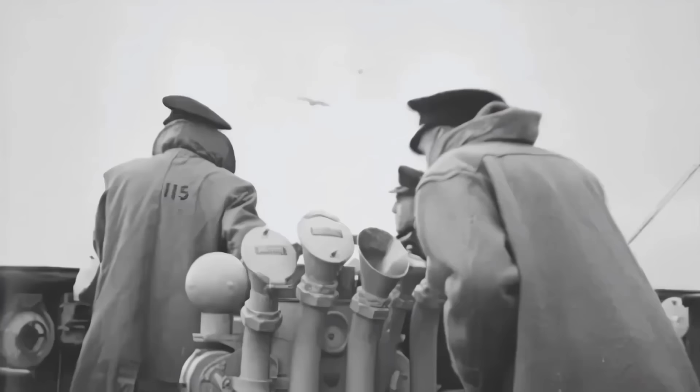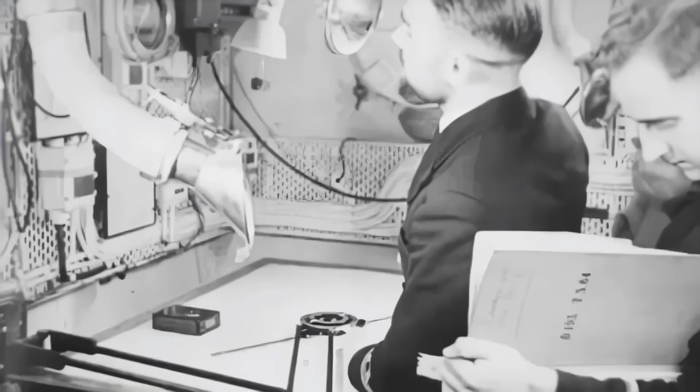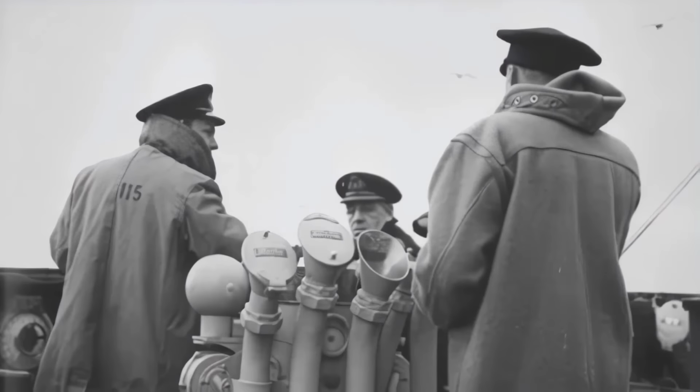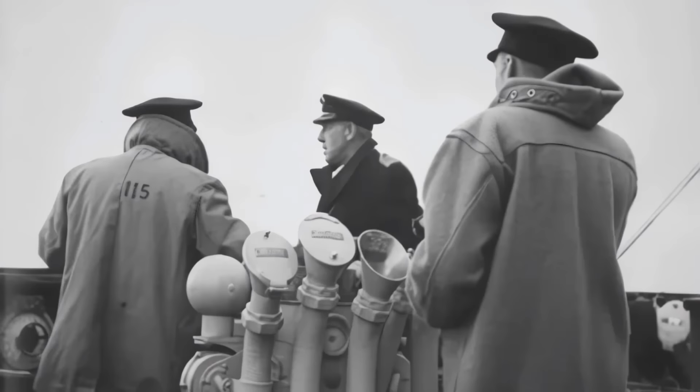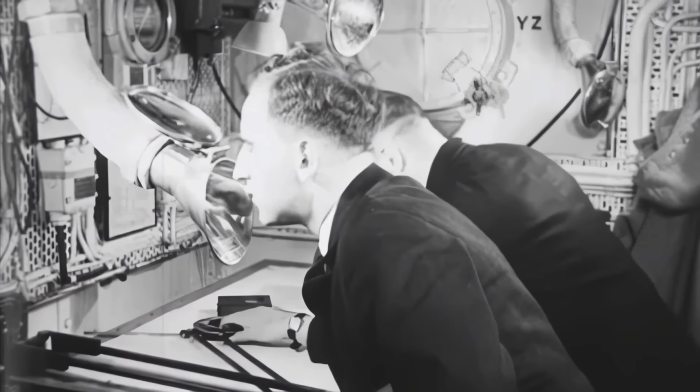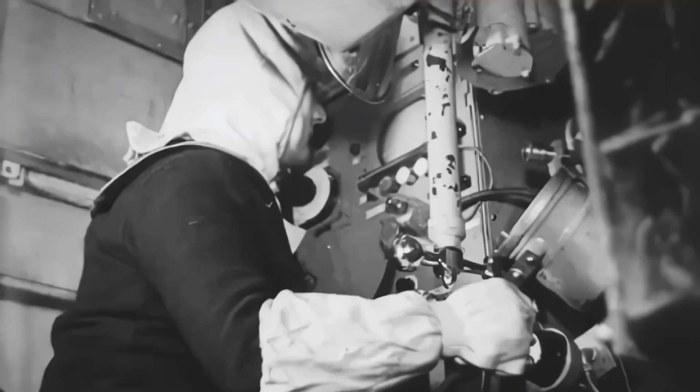Forbridge plot. 273 reports an echo bearing 317, range 25,000 yards, sir. All right, well, tell them to hold it and watch it. Plot bridge. 273 to watch that echo. Watch it, sir.